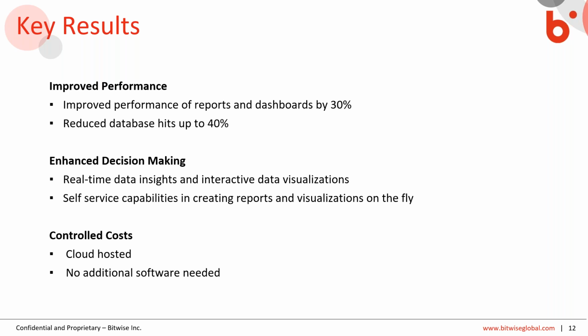Using Looker cache policies, we were able to improve the performance of the reports and dashboards by almost 30%. With the Looker datagroup components, database hits were reduced by 40%, resulting in enhanced user experience. Real-time data insights and interactive data visualizations while handling large volumes of data, which enables effective business decisions, was one of the key results that we achieved as part of this particular migration.